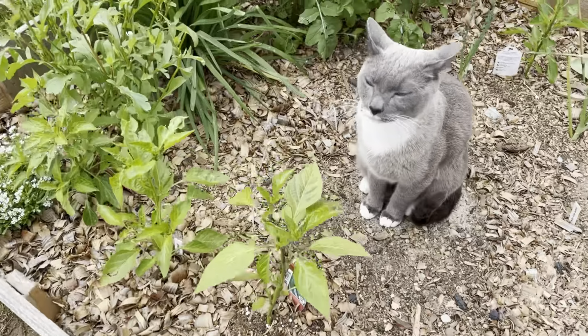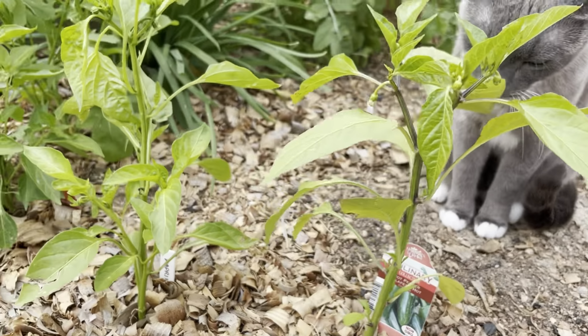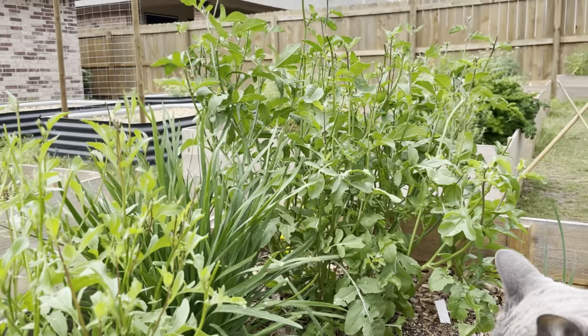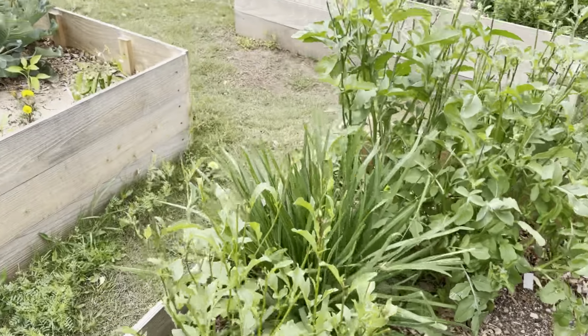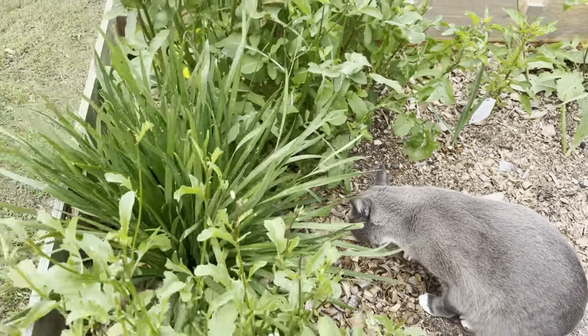We also have obviously some peppers. I have more seeds that I'm trying to sprout, but just a few. They're growing really well. Some sweet alyssum. I have arugula that is still going. I know it looks really weird, but it has been bolting, and basically every few days I come out and cut off the flowers.